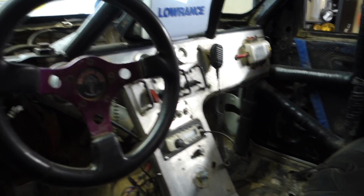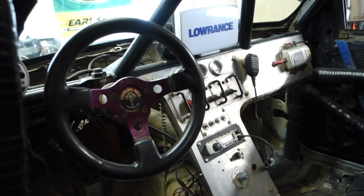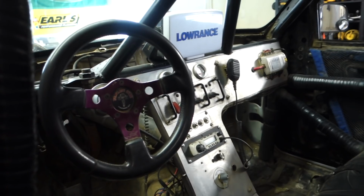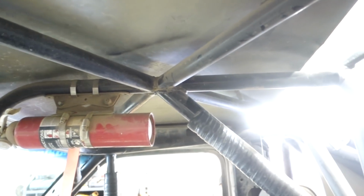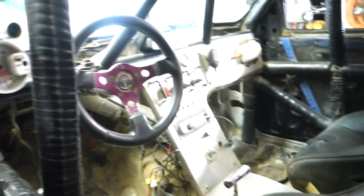But it's very race trucky in here, for sure. Yeah, not built for comfort. It rarely has a windshield, so I've never attempted to make it nice in here. In fact, the roof's been cut off several times and welded back on and all kinds of terrible stuff. So it's not a luxury Prerunner, that's for sure. But it works.